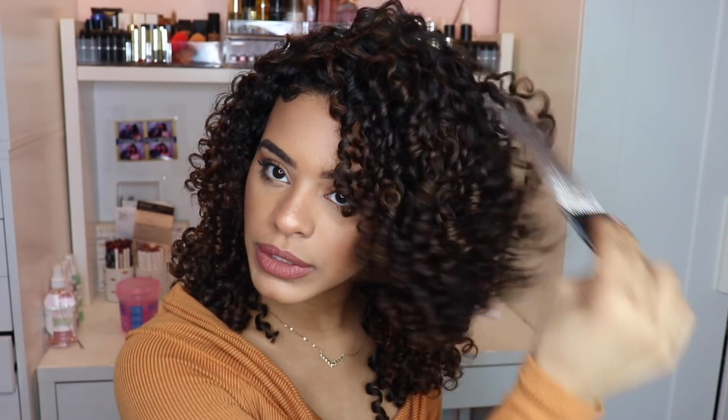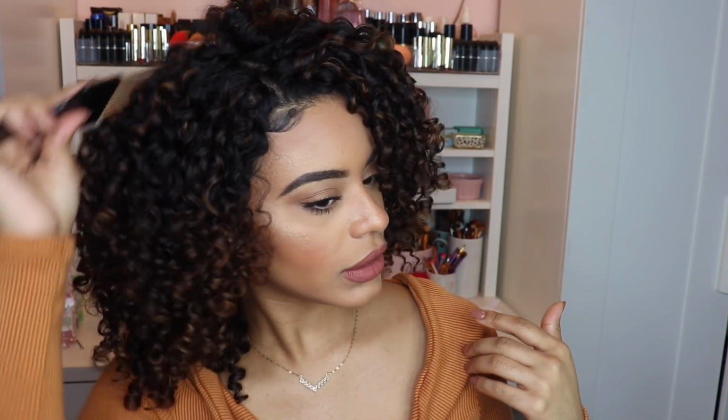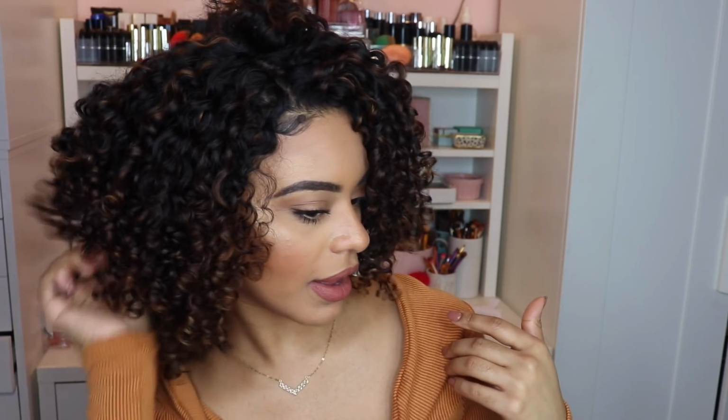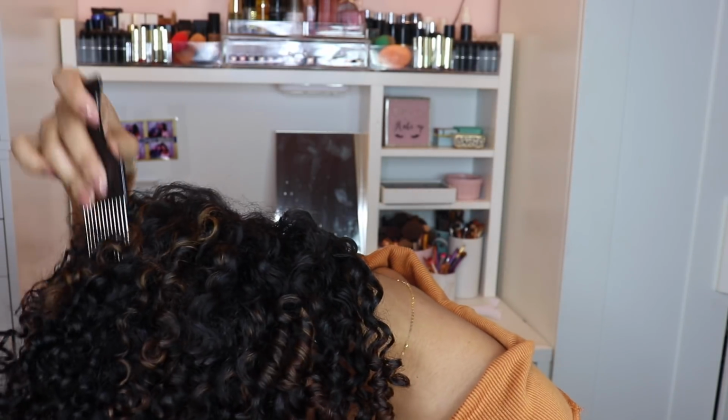I'm gonna go in with my hair pick and I'm just gonna lift up the roots a little bit more for more added volume. And you guys can tell, like, what? This is just one product, guys, one product. I'm gonna flip my hair over and just pick out the roots a little bit.